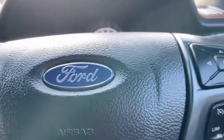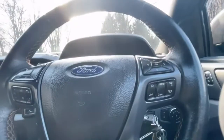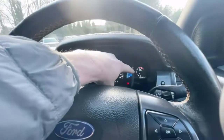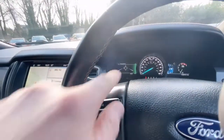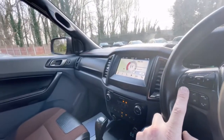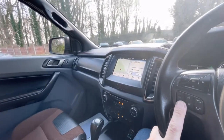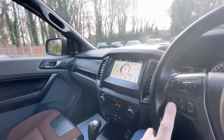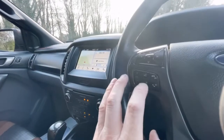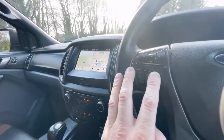A small breakdown of how the steering wheel works. There we go. So steering wheel controls basically this part here, controls this part of the screen there. Lower part is your cruise control, and then this part here controls that part of the screen there, and then the lower part is your media center. As you can hear, the speakers work perfectly, there's no distortion. Voice command, mute, you can skip radio stations, and also you can answer your phone and hang up from there as well. But yeah, great system.